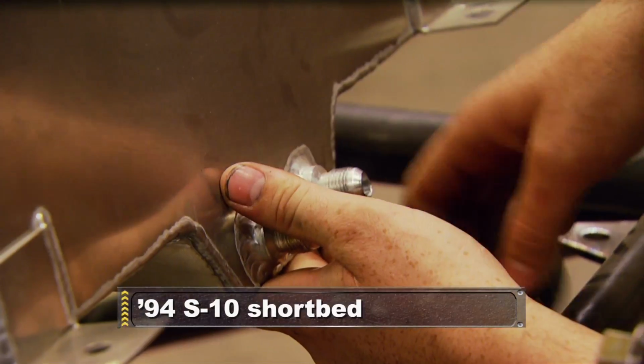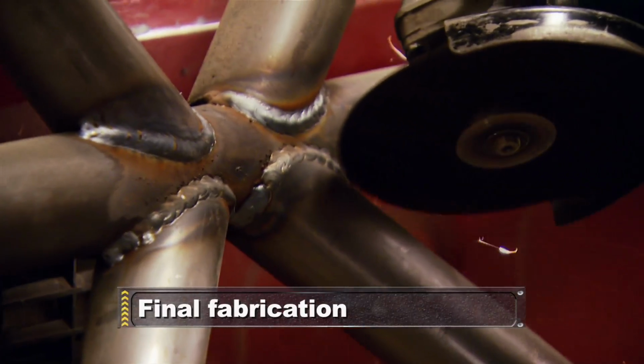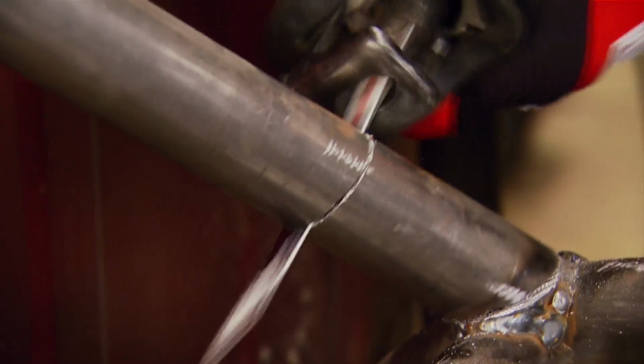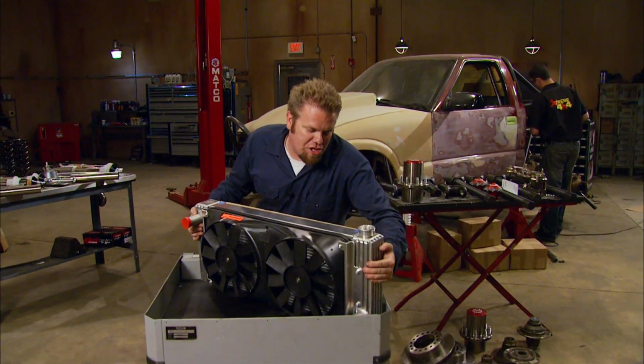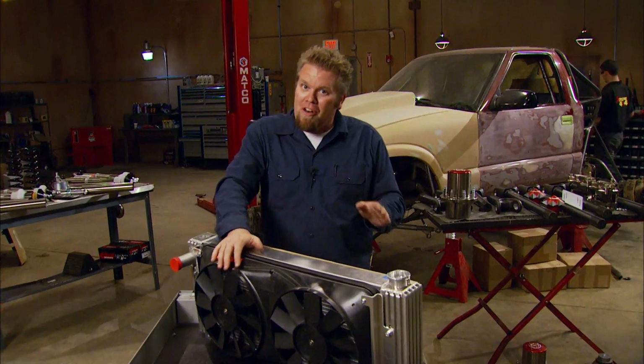Now, you guys know that tackling a project like this can take months, sometimes even years. When we got some more parts in the shop, we realized that before we could move ahead, we had to modify something we'd already built. Now, one problem that we found out with our chassis was when we got our radiator in here, it won't fit, so we have to modify it slightly.